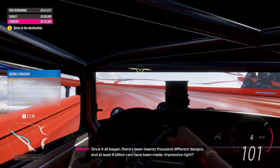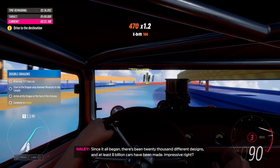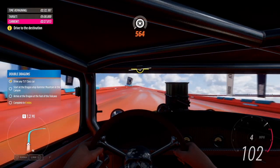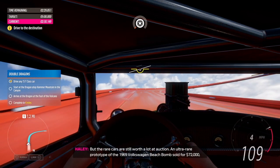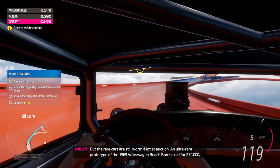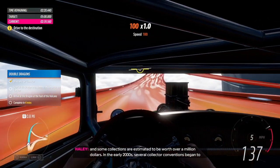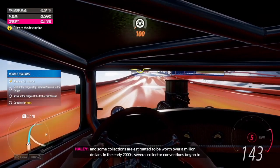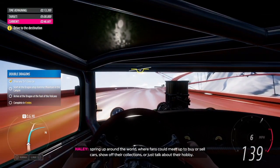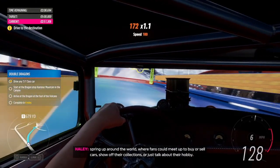Since it began, there's been 20,000 different designs and at least 8 billion cars have been made. Impressive, right? But the rare cars are still worth a lot at auction. An ultra-rare prototype of the 1969 Volkswagen Beach Bomb sold for $72,000 and some collections are estimated to be worth over $1 million. In the early 2000s, several collector conventions began to spring up around the world, where fans could meet up to buy or sell cars, show off their collections, or just talk about their hobby.